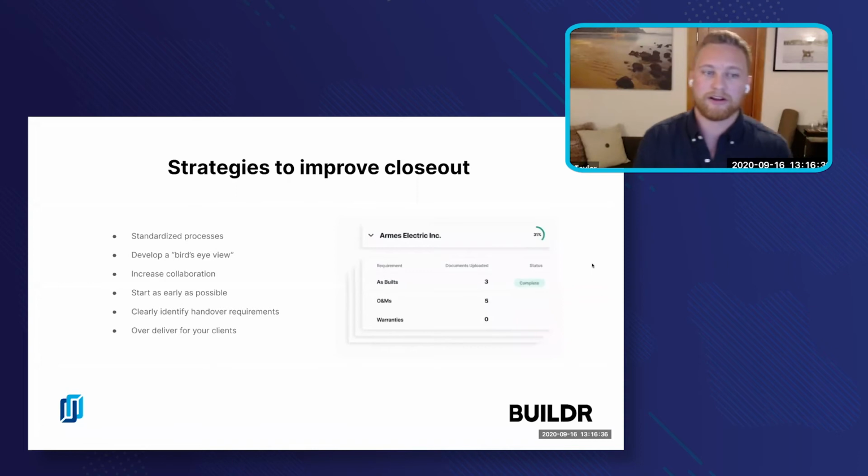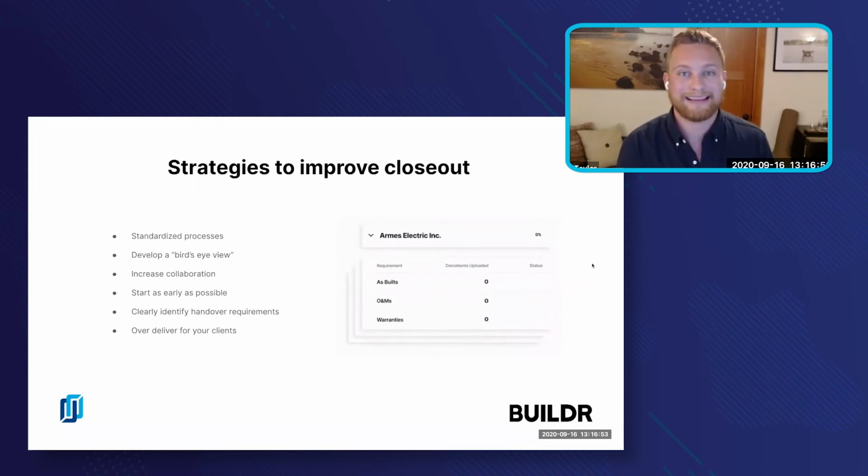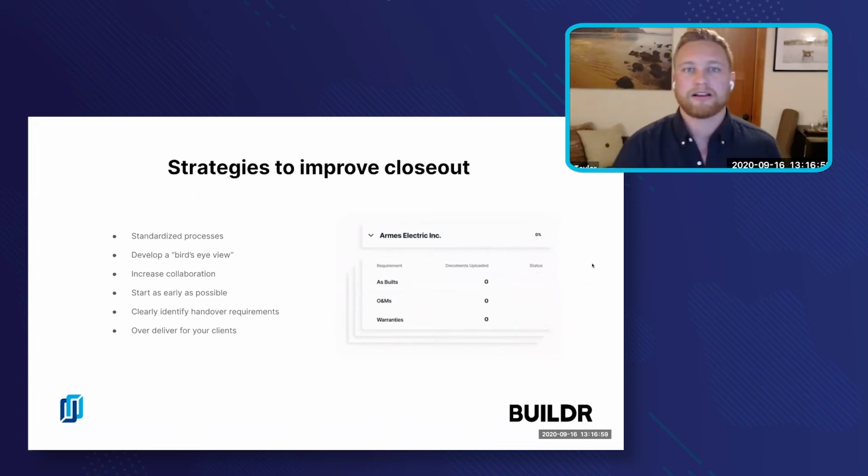And a part of starting early is clearly identifying these handover requirements from the client. It needs to be very clearly defined from the beginning. Yes, we'll go through the specs, but typically you want to clarify that with the team member. If you leave that till the end, you're shooting yourself in the foot, because you're hoping at the end, after you've been assigned to a new project, that you can then get everything clarified by the owner, collect it all, and organize it all. And it takes a crazy long time.